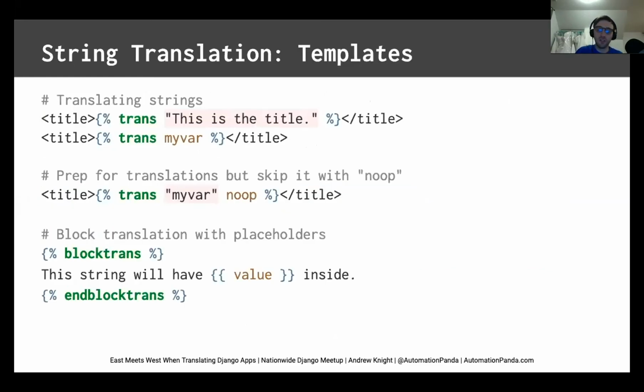In addition to translating your Python code, you can also translate your template code. Use the trans tag inside of your templates, and any string literal or even variable values can be translated. Be careful with variables though, because they may not necessarily get picked up in your translation files automatically when makemessages does its scan. We'll see that in a little bit.